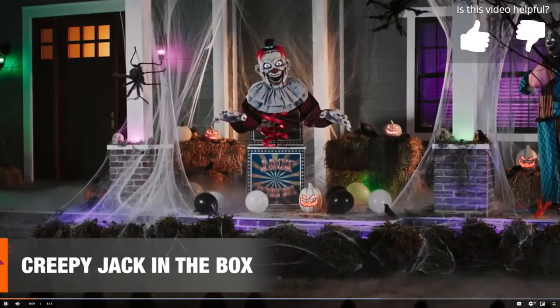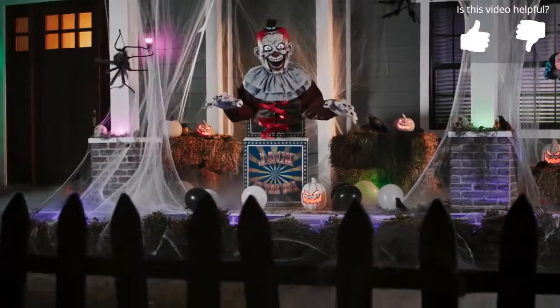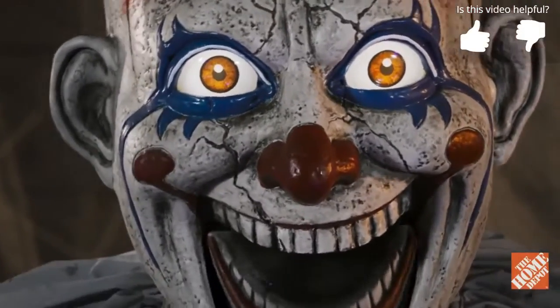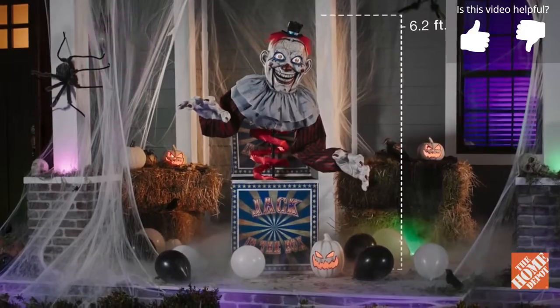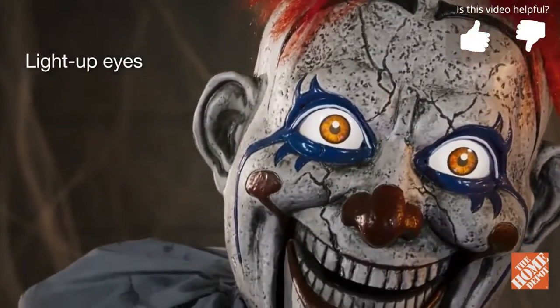Want to make your neighbor's skin crawl? This creepy jack-in-the-box is a disturbing surprise they'll never forget. Looming over 6 feet tall, this fearsome toy is no child's play. His bulging, glowing eyes will pierce your soul.